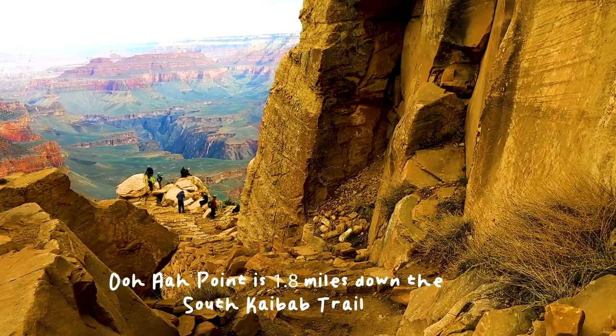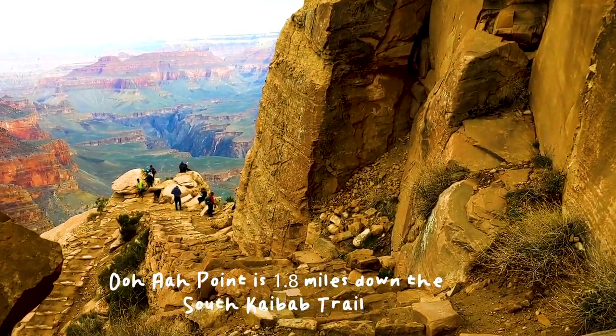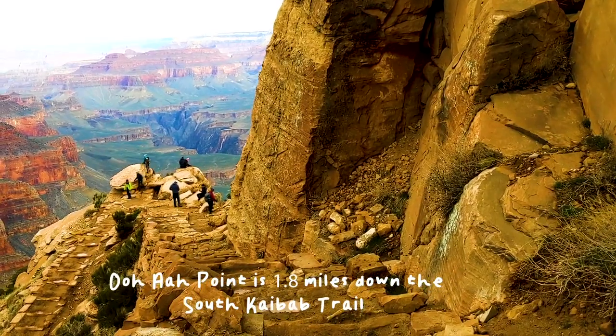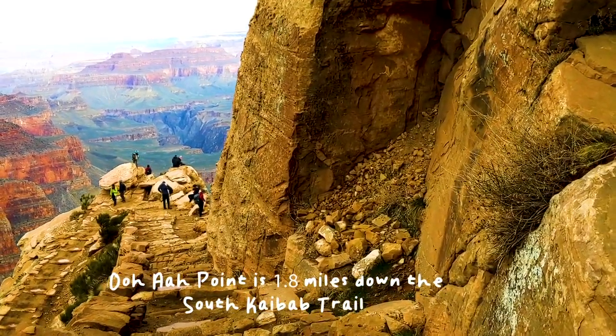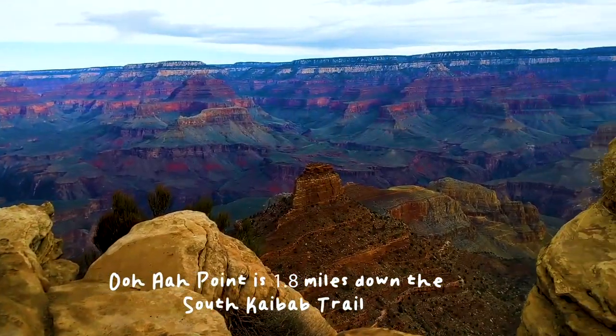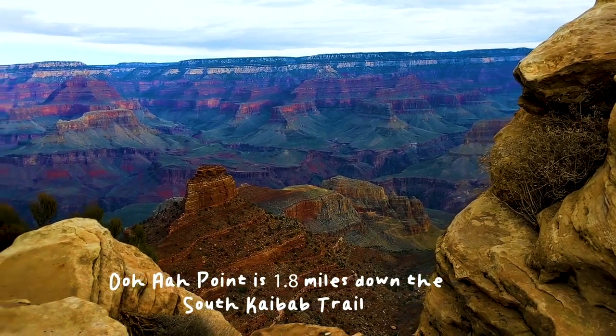Really amazing. We're coming out on a very popular lookout point on the South Kaibab Trail. It's only about a mile down, so you could always just hike to this point and then go back up if you wanted to. Wow, that is so beautiful.